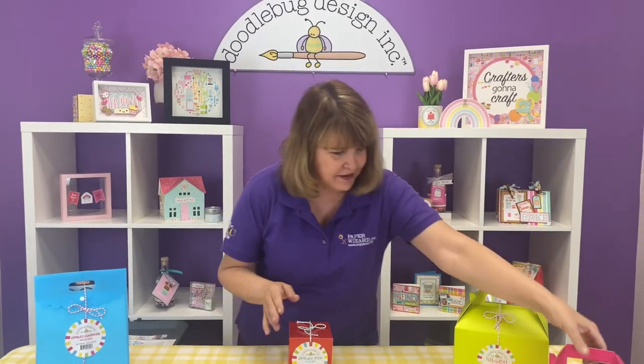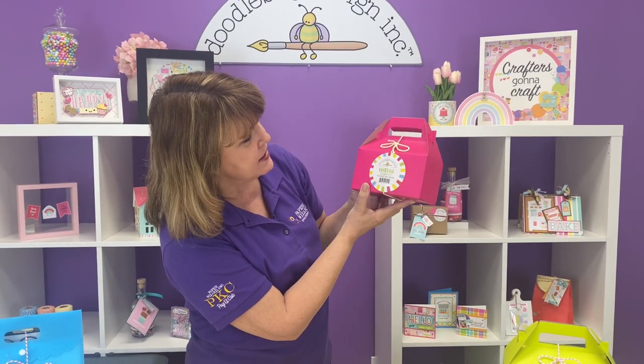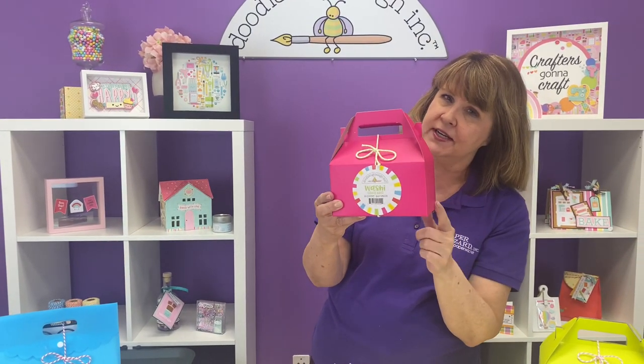And then over here, ooh, that's heavy. We have the washi grab bag or box. And there's lots and lots of washies. There's 15 pieces in here. It's a $60 value and it is $24.99.